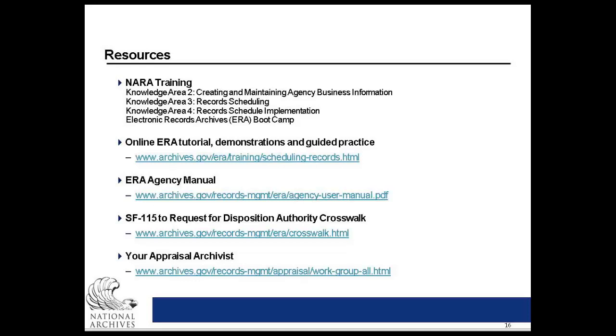So that's basically each of the items on the checklist. And as I said earlier, if we should send the schedule back to you for corrections, we would tell you why, and we would explain how it wasn't making the checklist. And we're really looking to work with you to help make the scheduling process better as we go forward.